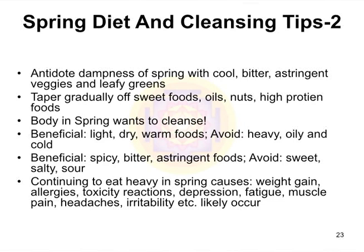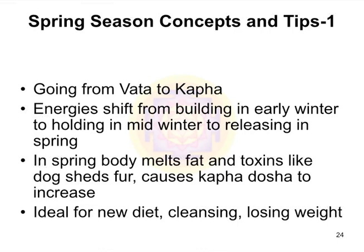If you continue to eat heavy, sweet dairy foods in the spring, you're going to really gain weight in the spring. The allergies are going to be horrible. You'll probably get toxicity reactions, depression, fatigue, muscle pain, headaches, irritability will likely occur, and you won't have a very fun summer either. So we're going from a cold to a heavy season.